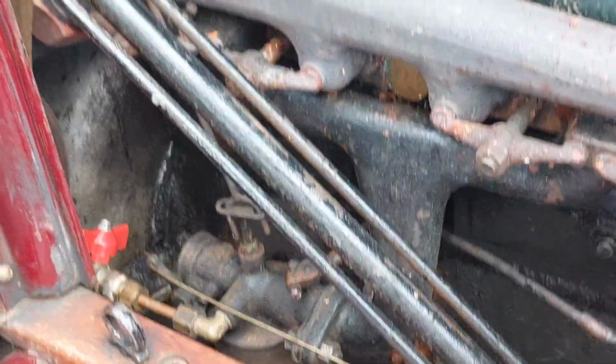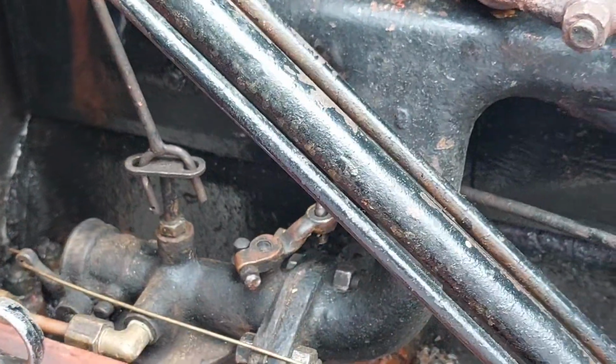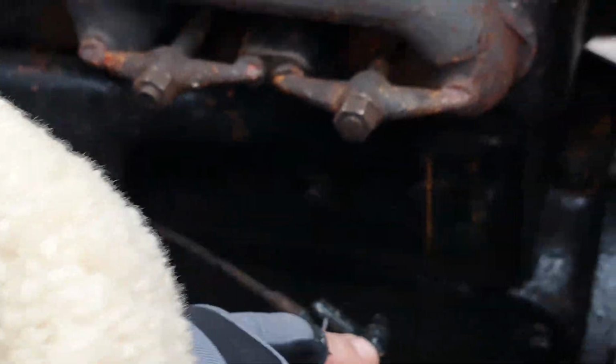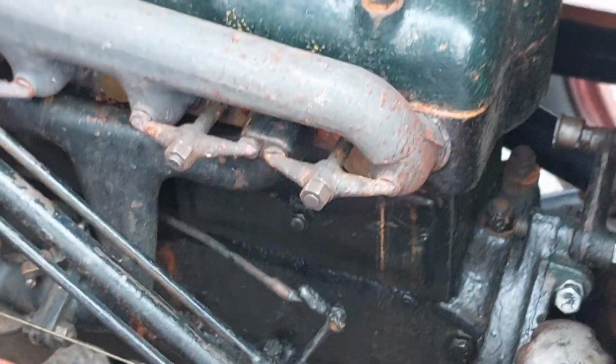Now if you look at the play down here, this actually moves the carburettor and makes it go faster and slower. But if that angle is not right, if that's not upright, that will not work. So you have to continually maintain it.